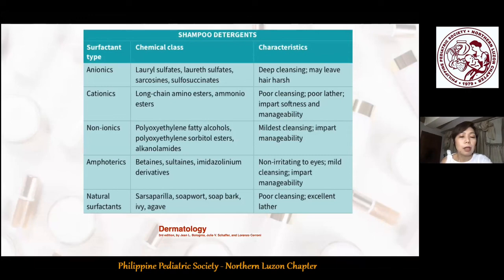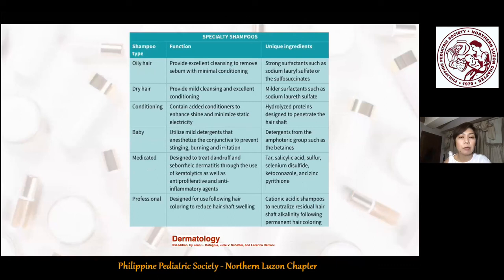Okay. However, without the sequestering agents, soaps would leave the hair dull and contribute to scalp pruritus. So some patients would actually complain of scalp itchiness with the bar soap more than the shampoo. So there are many different types of shampoo designed to meet various cleansing needs. So for example, for our case, since we need to treat the dandruff and seborrheic dermatitis, then we need to give an anti-dandruff shampoo.